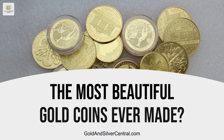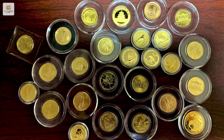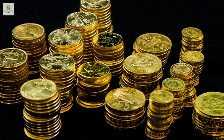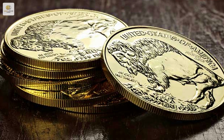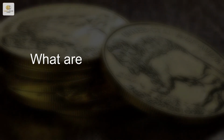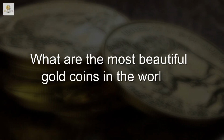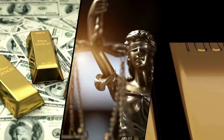What are the most beautiful gold coins ever made? Our top 10 list coming up. The truth is, gold coins are more than just investment pieces. They can be captivating too. Their value doesn't just lie in the rarity and purity of the coin itself, but also in how beautiful and artistically made each piece is. What are the most beautiful gold coins in the world? That's exactly what we'll talk about today.